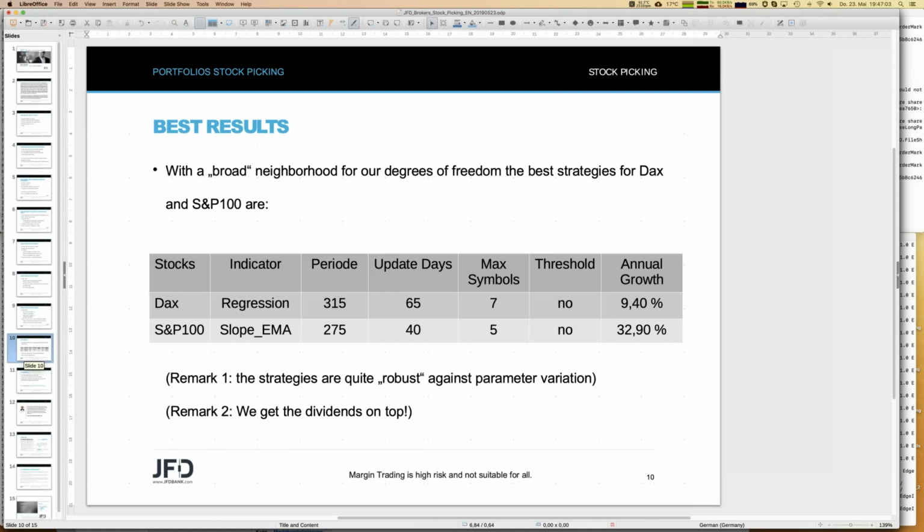And since I have done the investigation in the complete parameter space, I know that it's extremely robust against any parameter variation. So going for other values like 350 or 250 doesn't change the overall picture. Or if you want to have some more symbols, once again, doesn't change the picture. And the good thing as well is the dividends we get on top, which are not incorporated in any calculation within that webinar. So those we will get on top. So that's a quite cool story.